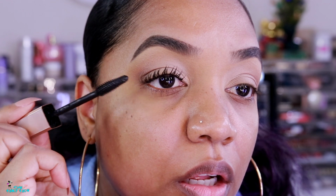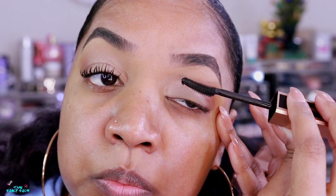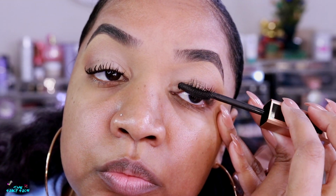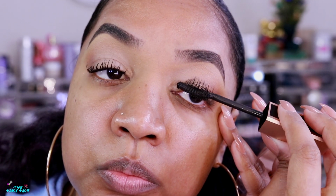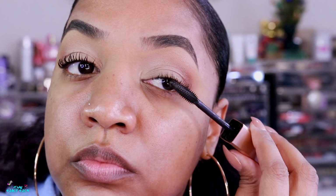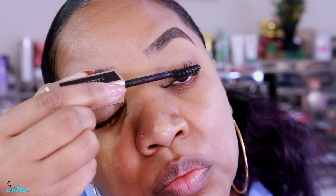Look at the curl. Okay now, Lancome, let me find out. I actually really like how this is applying. Look at the difference. Hey, compared to ooh, hey, ooh. So I'm on the Ulta website and it says here, Lancome Lash Idole Lash Lifting and Volumizing Mascara is a mascara that targets and volumizes every single lash for instant lash lift, length, and fanned out volume with no clumps.